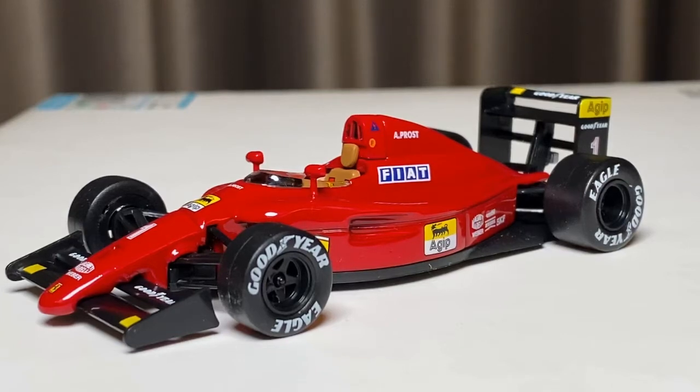Hello everyone, today I have a big boy for you. It's been a while since I've looked at a 1:43 F1 model, and this one I'm really happy to get.